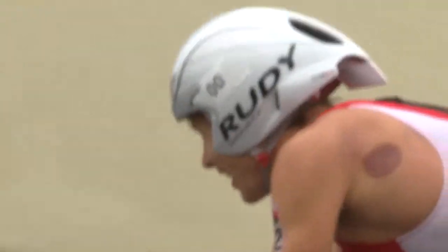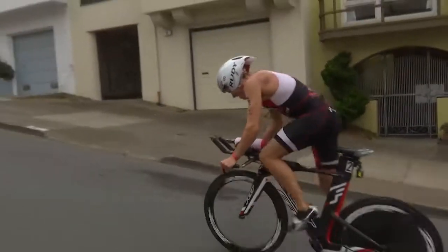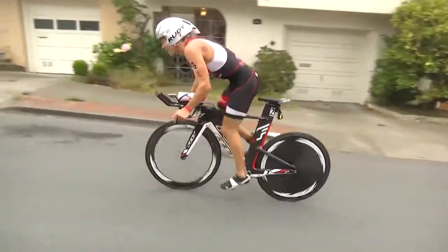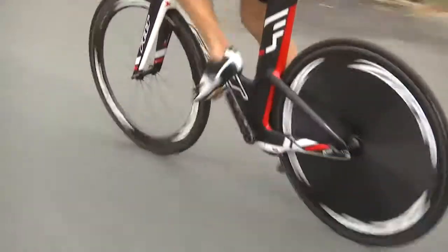His lead has whittled down from nearly a minute out of the water. It looks like it's about 30 seconds. That group behind Josh has certainly worked well together to close down this gap. They are going to put the pressure on him and really make this come down to a running race. And after such a grueling bike leg, who is going to have the leg speed?